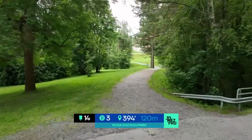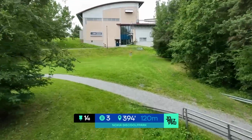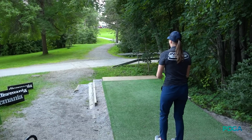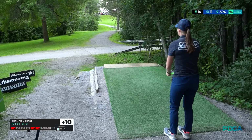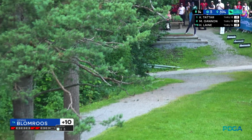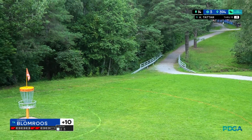Hole 14, 394 foot par 3. You need to hit this gap. It's a far one. You need some distance, and we have not seen many birdies. And we saw Missy, Henna, and Haiti get this yesterday. Yeah, Henna's going with her beast. Circle 3. It's a good shot.